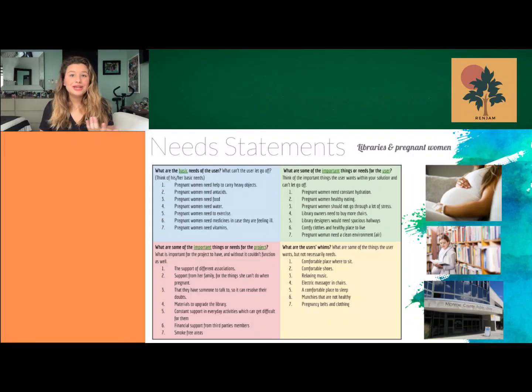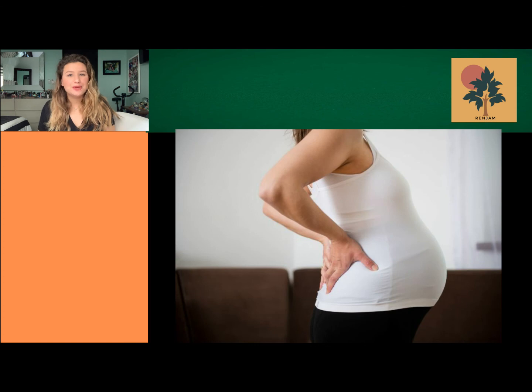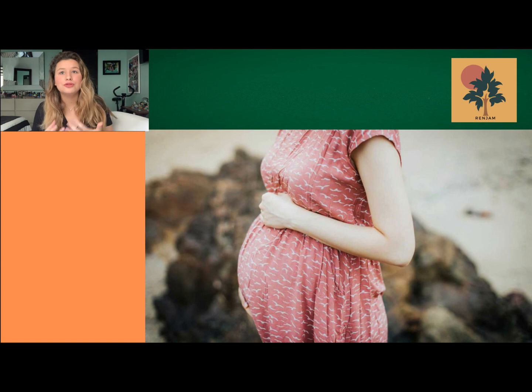For this task, we had to return to the activity of the empathy map we made. There, we took those original ideas and transformed them into declarations made by pregnant women, so we could understand and complement the requirements for the project, and also to understand better what a pregnant woman looks for.